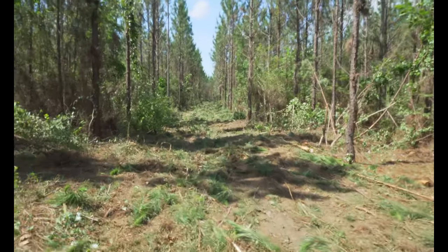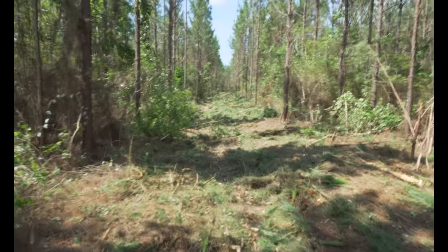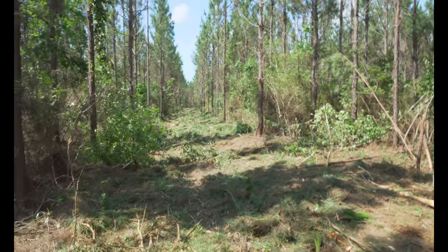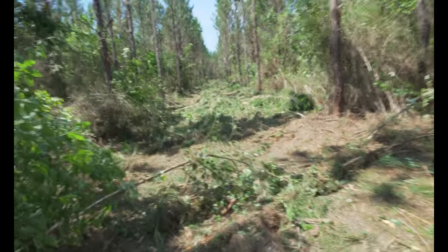Waiting on the skidder to come back down here. He comes back in a second. I'll try and get some video, let y'all watch him build his next drag. We'll be back in a minute.